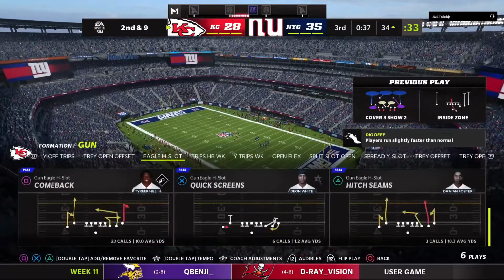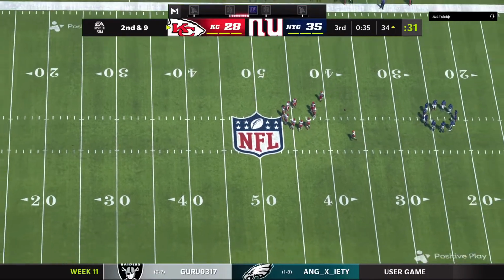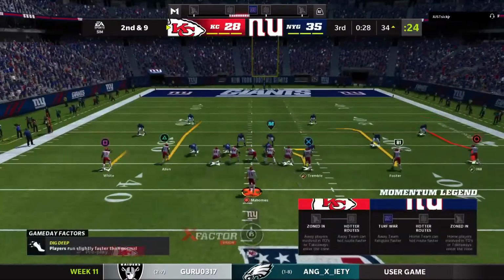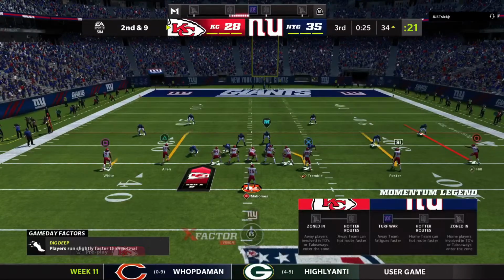Yeah, things were pretty stacked up there in the middle of the line. A lot of bodies, not much space. I think ultimately he was fortunate to get anything out of that run. The run only got a yard. Here's 2nd and 9.